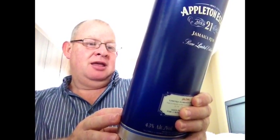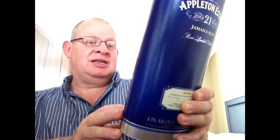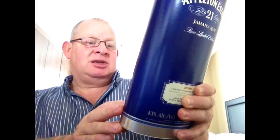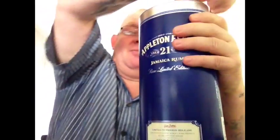Before I do that, I'm just going to read you a little bit of information on the back of the container here, because it's quite interesting. It says: Appleton Estate 21 years aged Jamaica rum, rare limited edition. The rums that make up Appleton Estate 21-year-old Jamaica rum have been carefully selected by our master blender for the unique character, flavour and bouquet that they bring to the blend. Each has been aged in oak barrels for a minimum of 21 years. The result is a luxury sipping rum with remarkable finesse and complexity. All I can say about that is yes, it's very true. It does have a lot of complexity and is a very, very fine rum indeed.